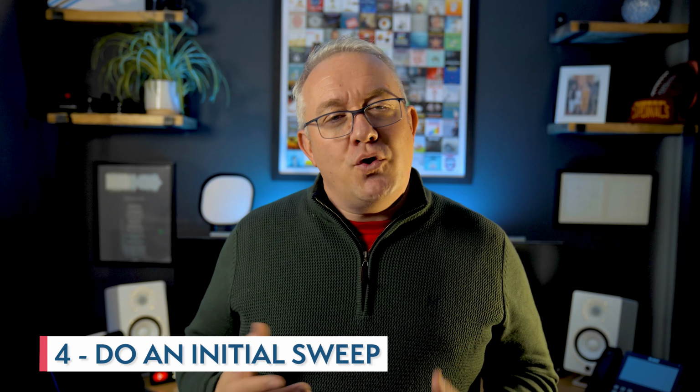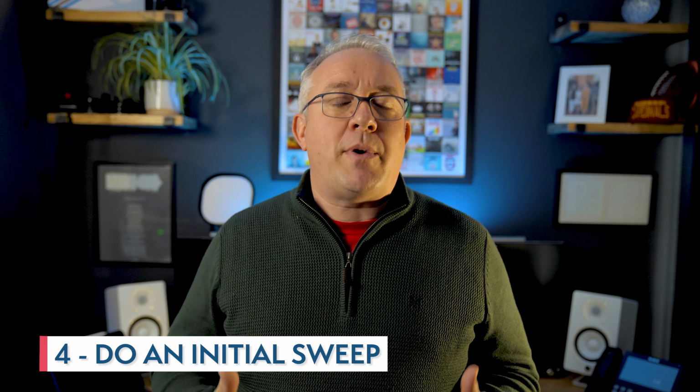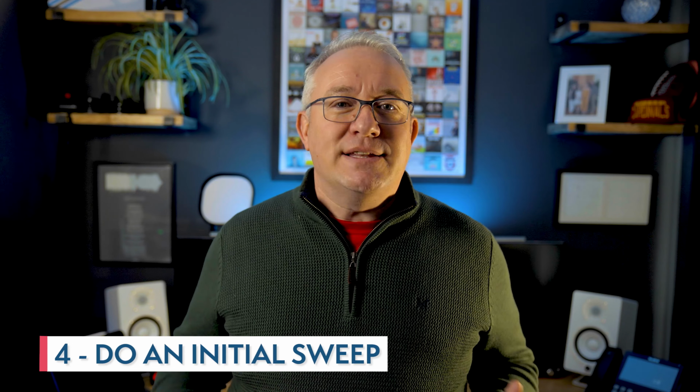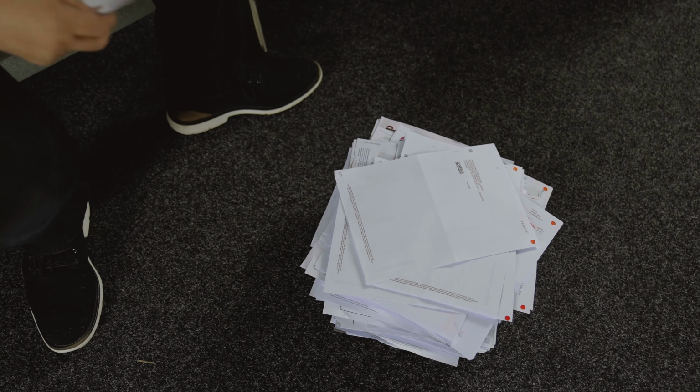Step 4, do an initial sweep. Work through the pile from top to bottom, getting rid of all envelopes and anything which is obviously not needed, like flyers or marketing material. As you go through, look for policy or account numbers and highlight them, along with the name of the person who owns the account and the date. This is going to make your life much easier by drawing your eye to this important information later on. Put every unique account number, the paperwork to do with that, in its own pile, so that you end up with one pile per item.